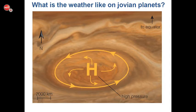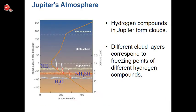And what we're looking at here is the Great Red Spot on Jupiter, which is basically a massive hurricane that's been swirling. It's been there for about 300 years, at least, maybe 400 years by now. Atmospheres look very similar: tropospheres, stratospheres, thermospheres, exospheres. And where we would consider the ground layer is basically the cloud tops, and so basically at the end of the troposphere.